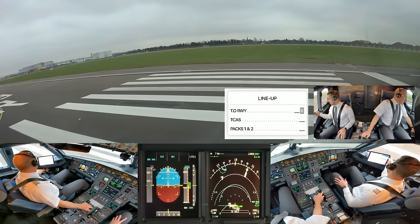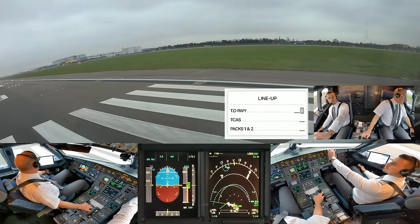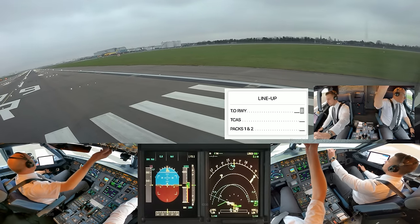Eurowings 7 Papa Yankee from November Bravo 8, runway 09 right, clear for takeoff, surface wind 030 degrees, 6 knots. 09 right, clear for takeoff, Eurowings 7 Papa Yankee.